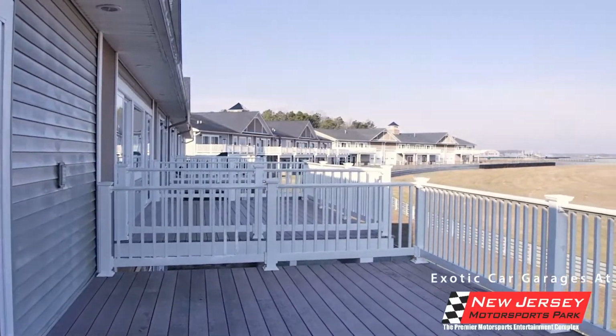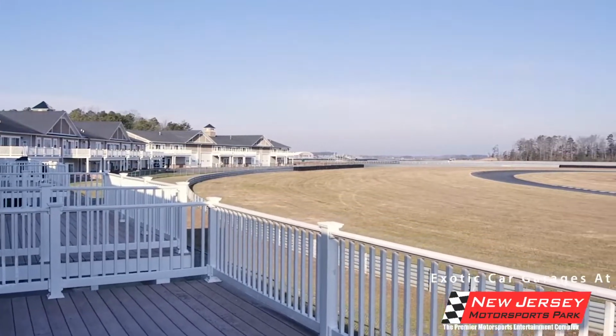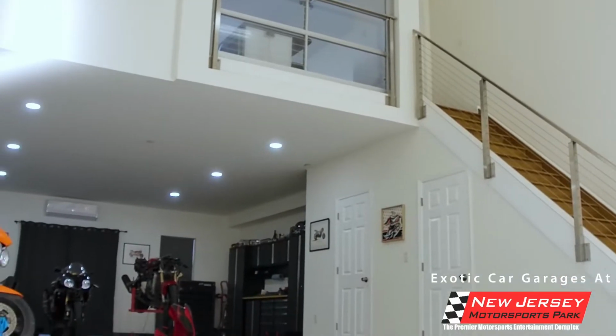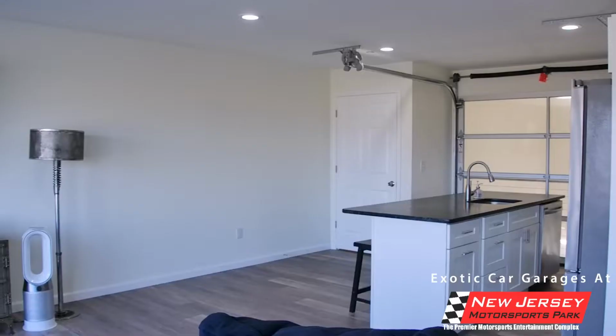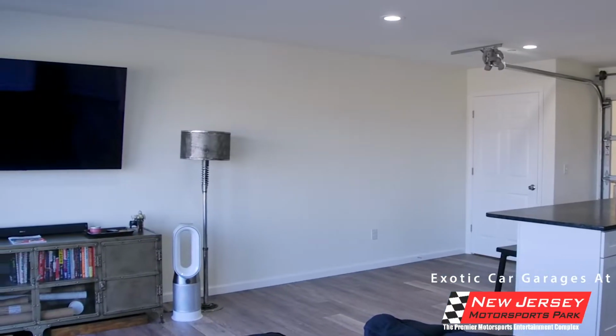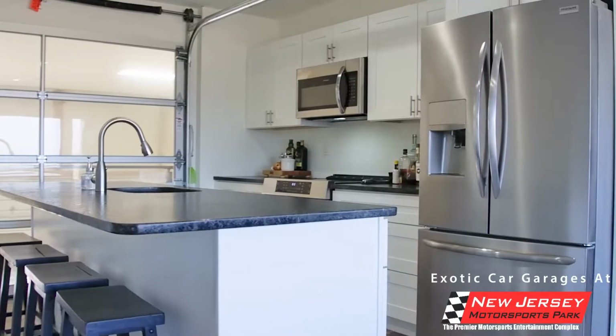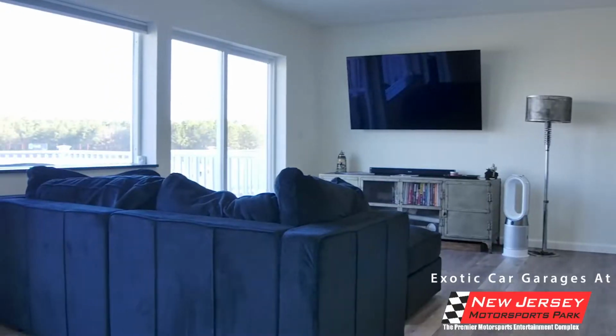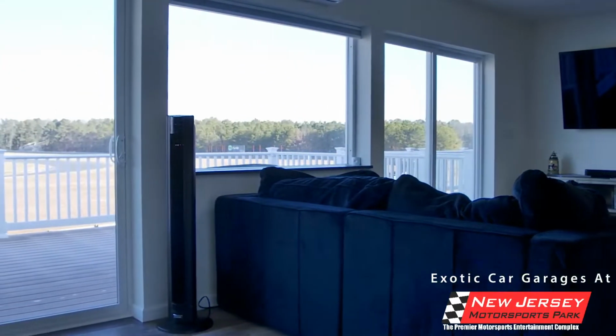Viewing deck overlooking the Thunderbolt racetrack. A mezzanine loft. A kitchenette, Murphy beds, bathrooms and powder rooms, living rooms and an office.